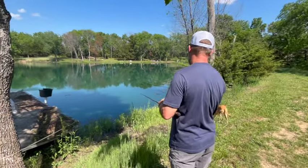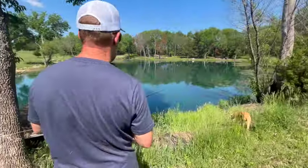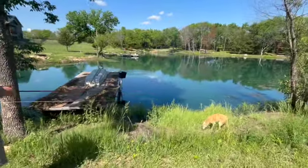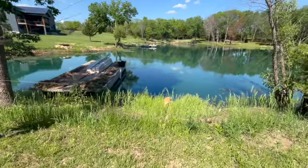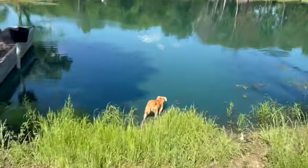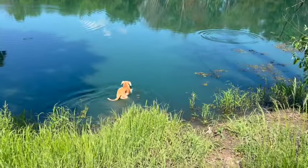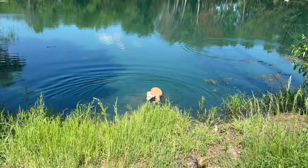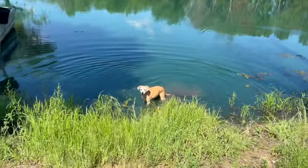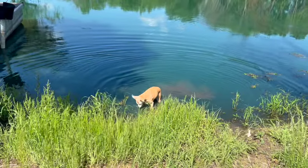Penny, don't go down there. Penny! Stupid dog. And we wonder why we don't catch more fish.